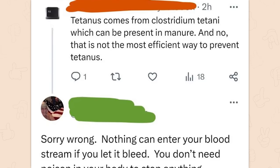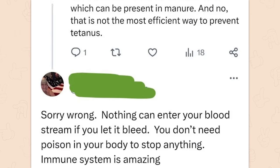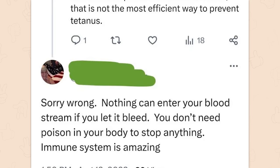Sorry, wrong. Nothing can enter your bloodstream if you let it bleed. You don't need poison in your body to stop anything. Immune system is amazing. This man is going to die within the next 5 years.